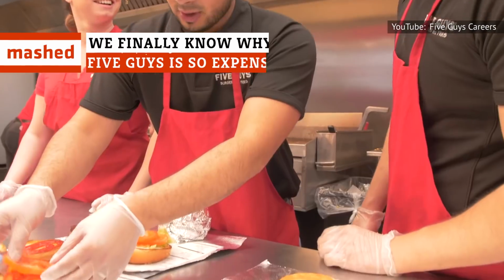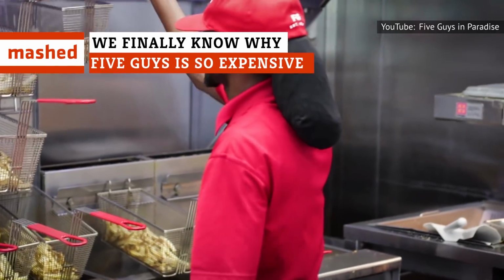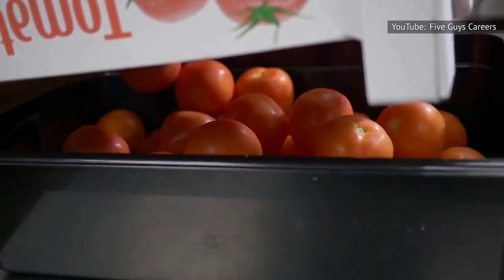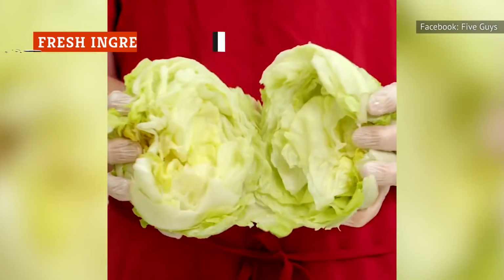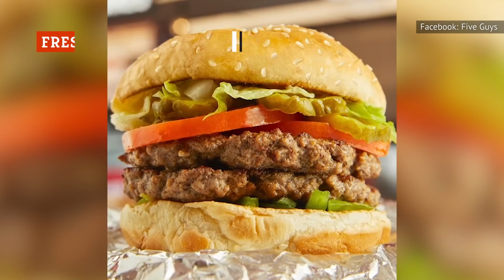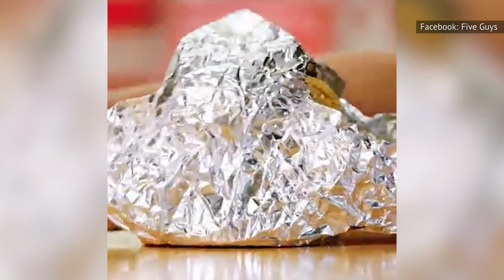When you get free toppings at Five Guys, have you ever wondered if they're truly free? What about the quality of the potatoes that go into making their French fries? Here's why this popular burger chain is so expensive. Unlike a lot of fast food chains, Five Guys is committed to freshness. This can come at a cost, though, which is most likely reflected in the price you pay for their burgers.